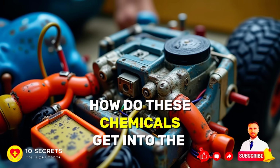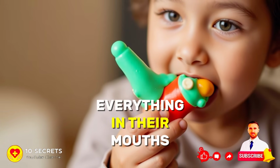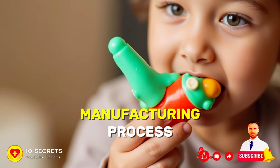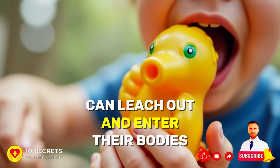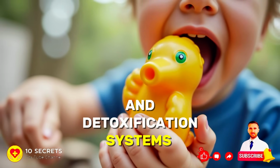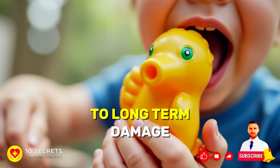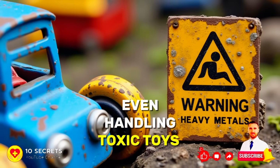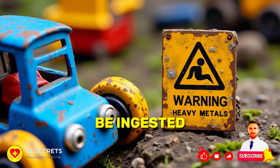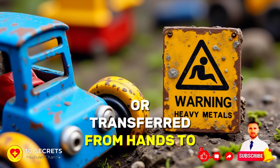How do these chemicals get into the body? Unlike adults, kids put everything in their mouths. When they chew on plastic toys, the chemicals used in the manufacturing process can leach out and enter their bodies. And because children's immune and detoxification systems aren't fully developed, they are much more vulnerable to long-term damage. Even handling toxic toys can be dangerous. Heavy metals like lead or cadmium don't need to be ingested. They can be absorbed through the skin or transferred from hands to food.